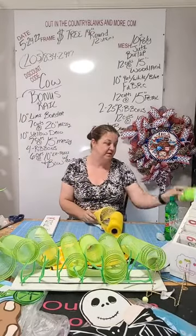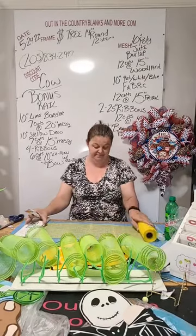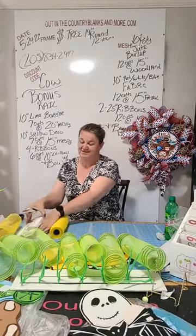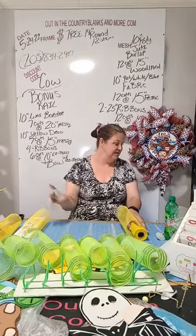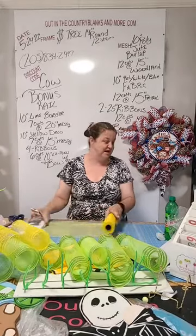Miss Vicky, do you want the kit with or without that sign? I would say with the sign. 7 cuts at 15 inches. I think that will help pop the yellow out more for the lemon. Well, it had that border mesh, so I had to use it like a lime.